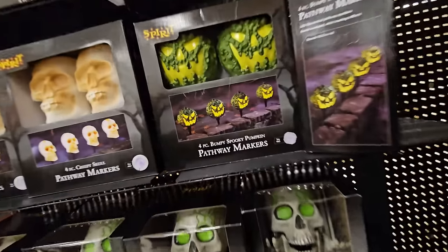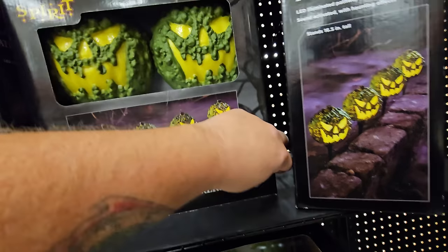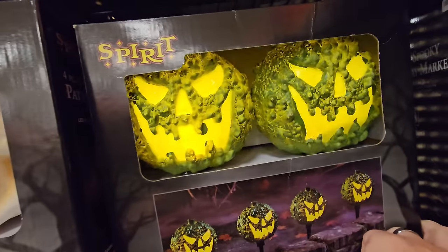Have we looked at the bumpy, spooky pumpkin pathway markers this season, guys? Whoa, all right, hold on, I gotta get the button pushed. Here we go. How cool is that?